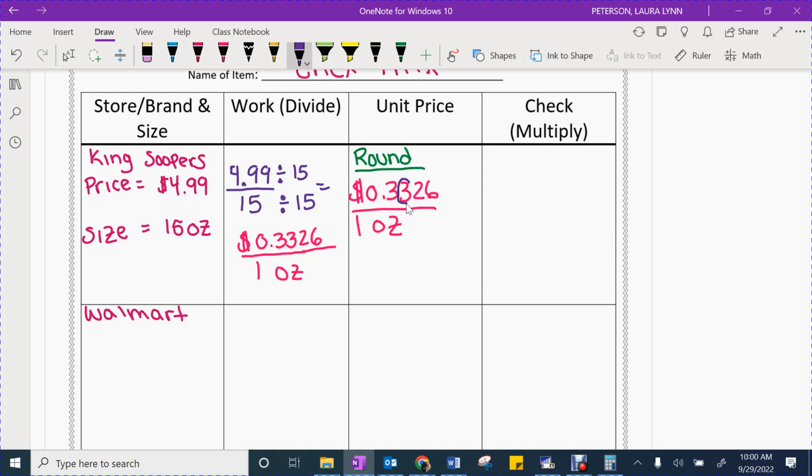That's the second number after the decimal. I'm also going to draw an arrow pointing at its neighbor because my neighbor decides if I round up or if I round down. So when rounding, if my neighbor is 5 or more, I'd add 1 more to my circle. But if my number is 4 or less, I get rid of the rest. And because my neighbor is a 2, that's 4 or less, so I get rid of the rest. I'm going to rewrite my answer nice and pretty. At King Soopers, the unit price is 0.33 or 33 cents over 1 ounce.